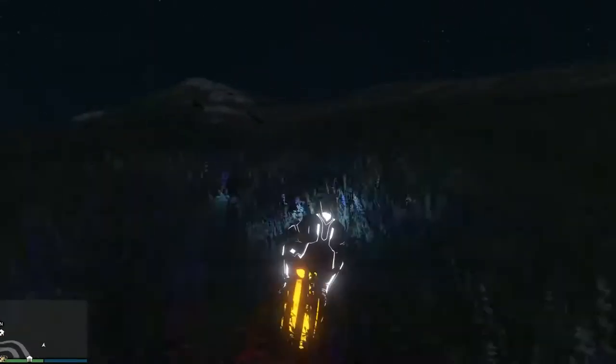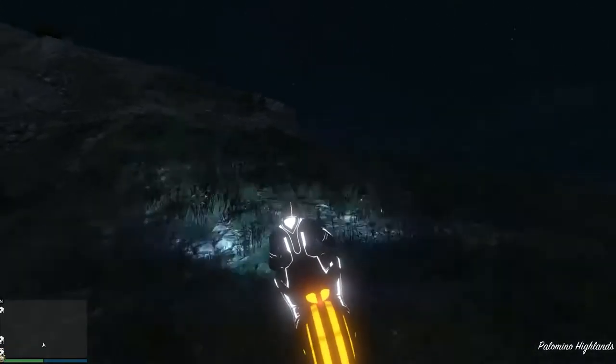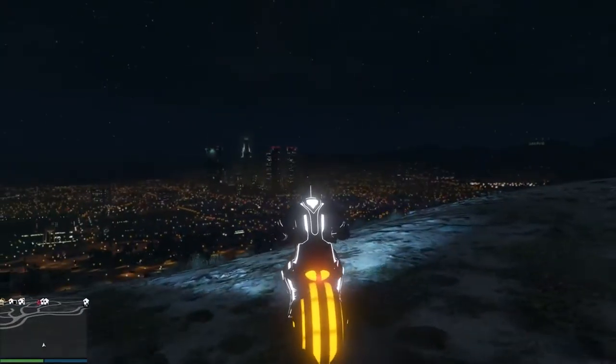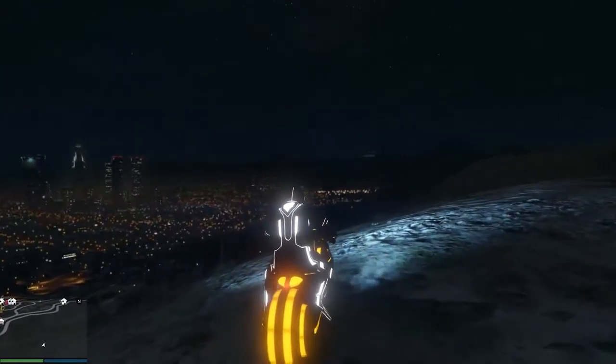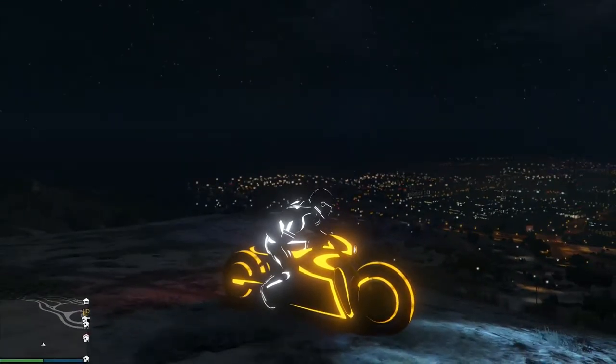Zip up the hill here for a good old-fashioned nighttime pose. Overlooking the city. That is just beautiful.